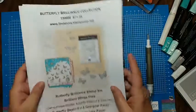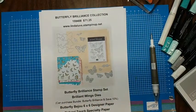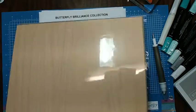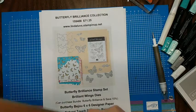And since we're talking about that wonderful paper, let's start with that. This is 12 by 12. And again, it's called the Natural Touch Specialty Paper.